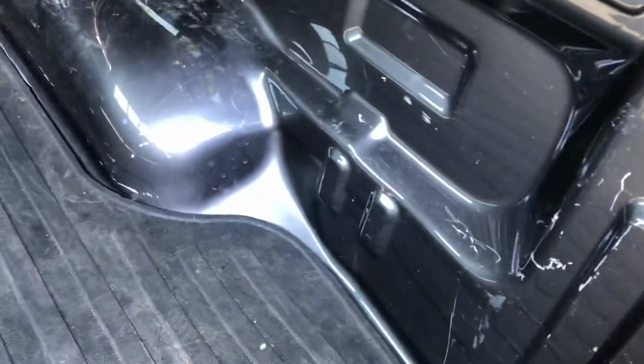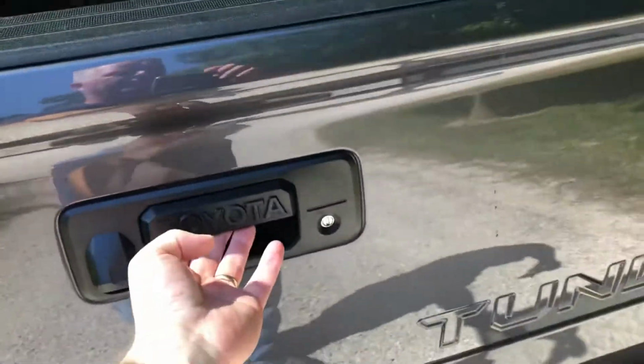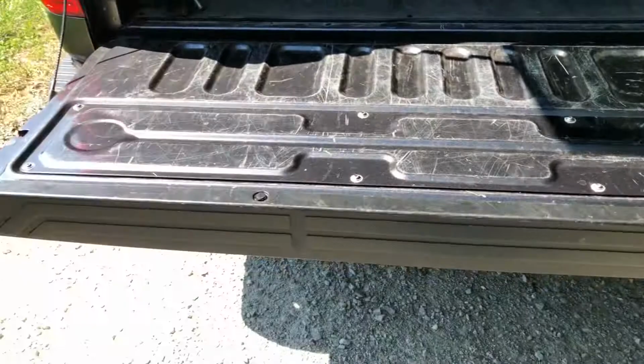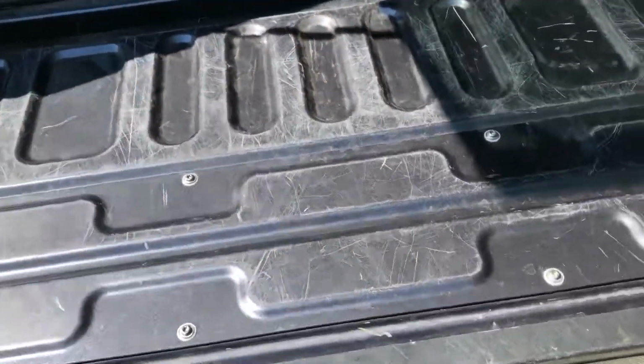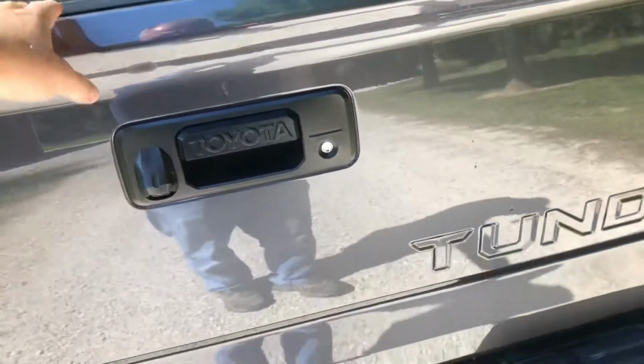The paint in the bed is holding up okay. I mean, I scratch it here and there. You know, I use it as a truck. I don't abuse it, but I do use it. And the soft open on the tailgate is still working really well. I don't have any issues out of that. I actually have grown to love that feature. I didn't think I would, but I really, really do.